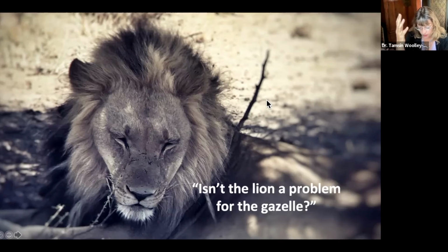I do a lot of work with entrepreneur organizations, and the founder there is Verne Harnish. And so I was talking to him about this, life doesn't solve problems. And he's like, well, what about the lion and the gazelle? Isn't the lion a problem for the gazelle? And I was like, well, yeah, the lion's a problem for that gazelle. But together, the system of lion and gazelle is healthier.